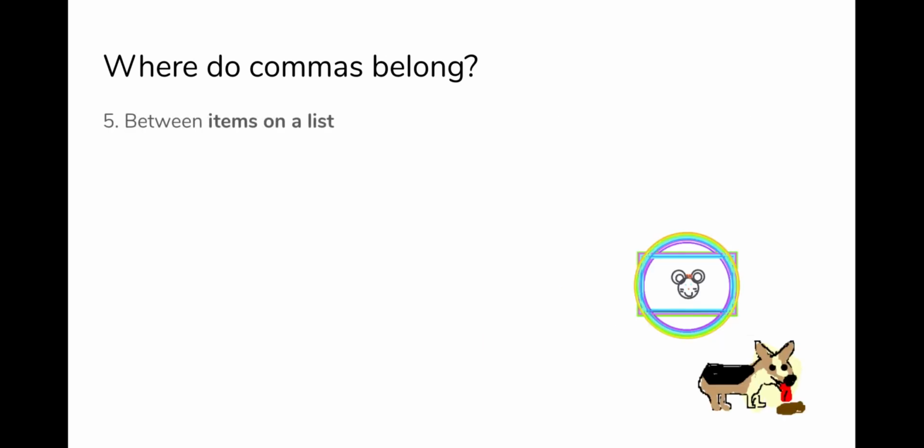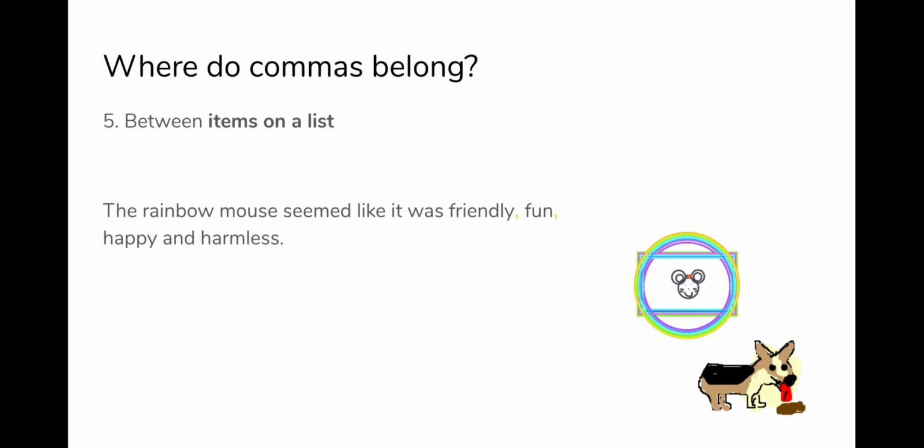And number 5, the easiest one probably for you, is between items on a list. The rainbow mouse seemed like it was friendly, fun, happy, and harmless. So we have our 2 commas there, and you could add a third comma. It is optional. It is called an Oxford comma, and it comes right before the last item on your list, right before the conjunction, and it is considered a choice for the writer.